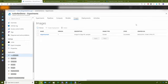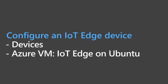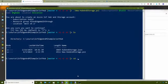All right, so should we? Yes, let's go ahead and look at the Edge device itself. Once again, I think we mentioned this earlier, our Edge device in this case, we're just using an Ubuntu virtual machine in Azure.